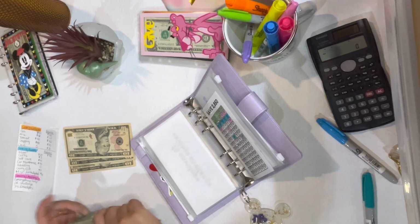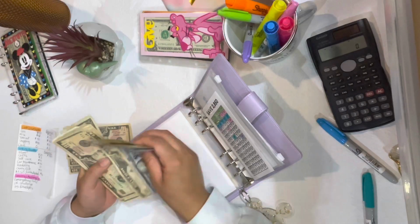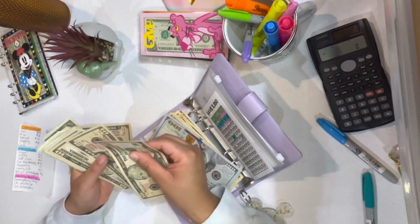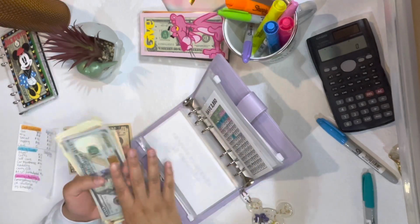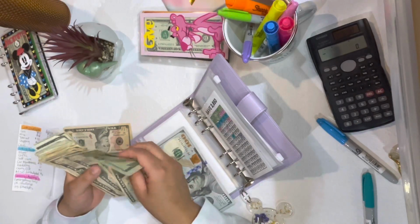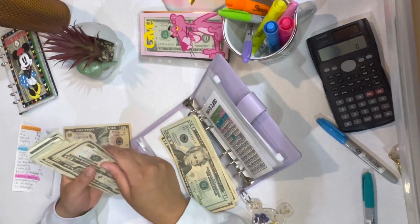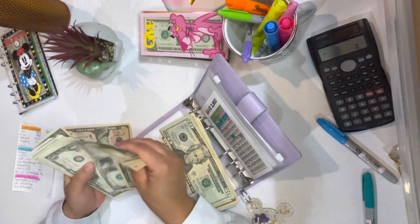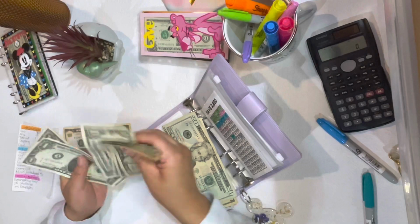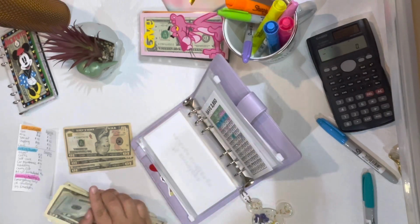So let's see how much we have. We have 100, 20, 40, 50, 60, 70, 80, 90, 100, that's 200, 10, 20, 30, 31, 32, 33, 34, 35, 36, 37, 38, 39, 40, 41, 42, 43, 44, 45, 46, 47, 48, 49, 50, 51, 52. So we have 252.